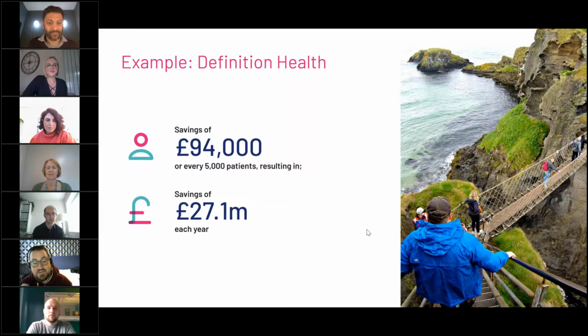On the next slide, we'll see that at times the public's journey through MSK pathways can be challenging, but it can be supported by the toolkit. There are apps in the toolkit to support the public when they first experience MSK symptoms, allowing them to wait well for elective care. This includes Definition Health, who support patients to be surgery ready when their time comes. It has other apps which support patients living with long-term conditions like PhysiTrack, which can support patients remotely to manage their MSK symptoms.